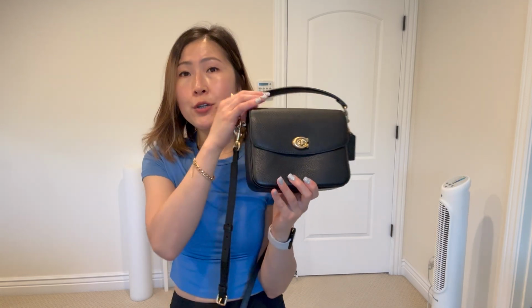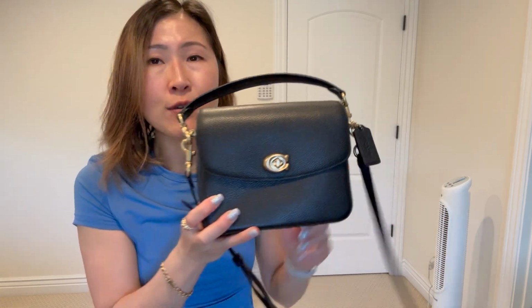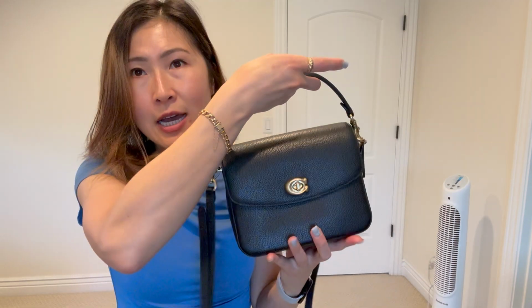What I love about Coach is that they always give you so many straps for different ways of wearing a bag. You get this long strap, you get the top handle, you get the chain. For a lot of luxury designer brands, you have to pay like $700 for a strap. It's beautiful, but is it worth $700-800? I mean, I guess that's up to you, right? But for me, I think that's just a little bit insane. But yeah, again, like I said, Coach, great quality, great price for it, lasts a long time. You get several different ways of wearing it. I really recommend this bag.